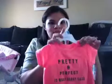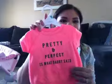Oh, I'm so excited. And this one's one of my favorites too. It says, "Pretty imperfect is what Daddy said." And it's just a neon pink, and then with camo leggings. If they made these in my size, I would totally be rocking them.